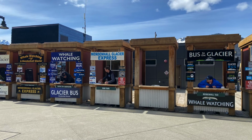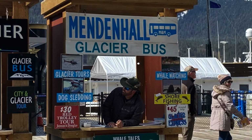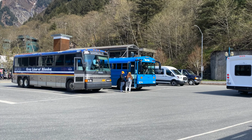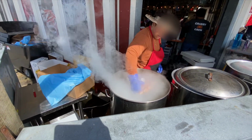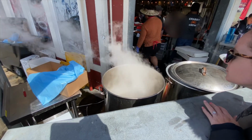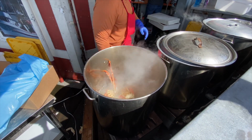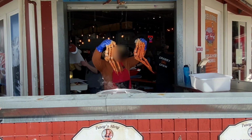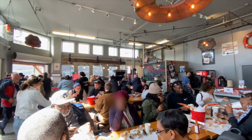On the left side of the tram station are kiosks that sell round-trip rides on the Glacier Express Blue buses. The buses leave every 20 minutes, and you can spend as much time as you like at the glacier. I heard that there are sometimes very long lines and waits to get on the blue buses. We had a short turnaround time and opted for the NCL Glacier Tour instead. Anyway, it was then time to get back to Tracy's King Crab Shack for some delicious eats.